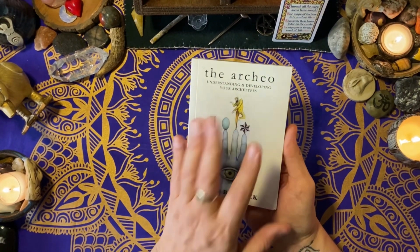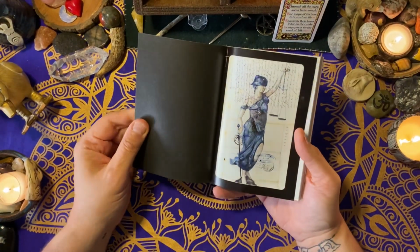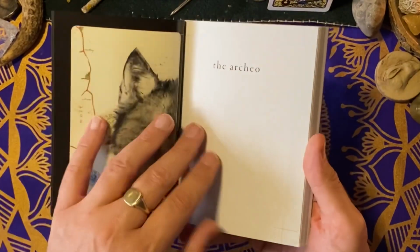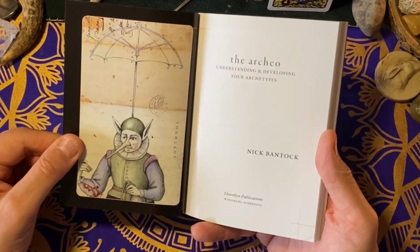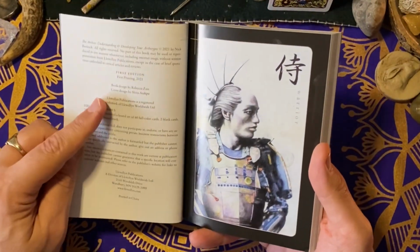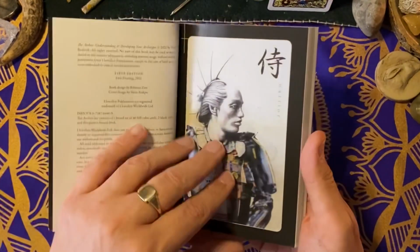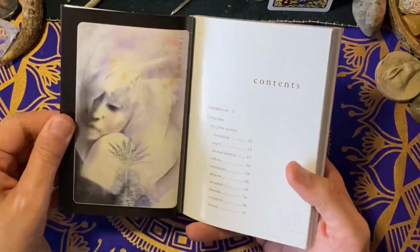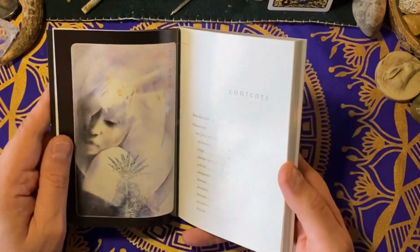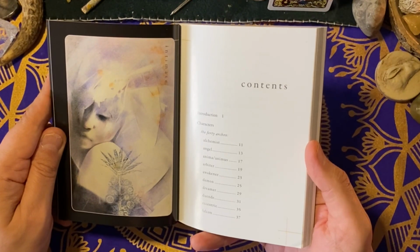So it says understanding and developing your archetypes. And it is beautiful. I love the detail. Look at this beautiful wolf, which we saw on the inside. It says the Archeo. 2021 is the first printing, so it's this year, so it's very new. And I'm not one who likes a lot of collage or lots of different ephemera added to artwork, but this one is done really well.